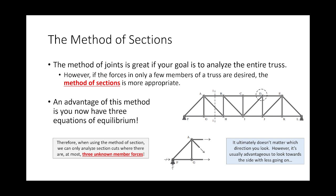because the method of sections deals with non-concurrent force systems, and then you have that third equation of equilibrium at your disposal because the forces don't all meet at a common point, unlike the case with the method of joints.